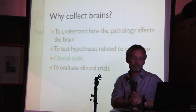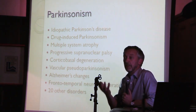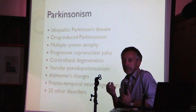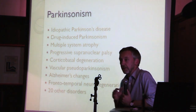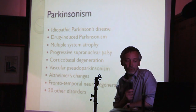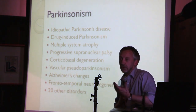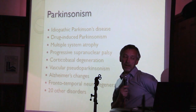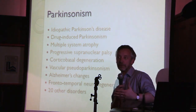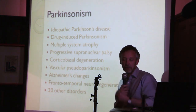So, clinical audit. Just going back to Parkinson's disease, Parkinsonism is how you describe the clinical presentation of Parkinson's disease. Unfortunately, there are umpteen different diseases that can give a similar clinical presentation, the similar motor problems. So drugs can induce Parkinsonism, and you may know the story of the designer drug fad in California in the 80s, designing new drugs, and unfortunately one of these, called MPTP, ended up causing Parkinsonism in a whole series of young people. And it's actually now used as a model for creating Parkinson's in animals. And that was causing death of those substantia nigra neurons.